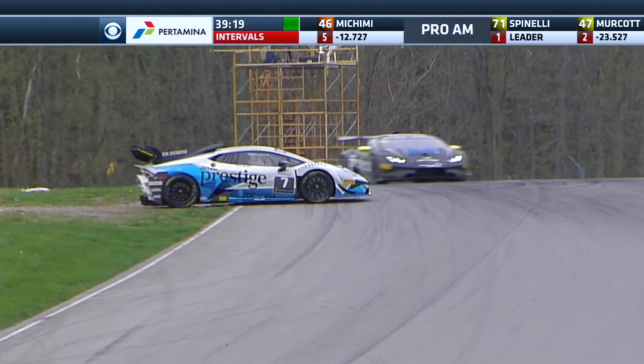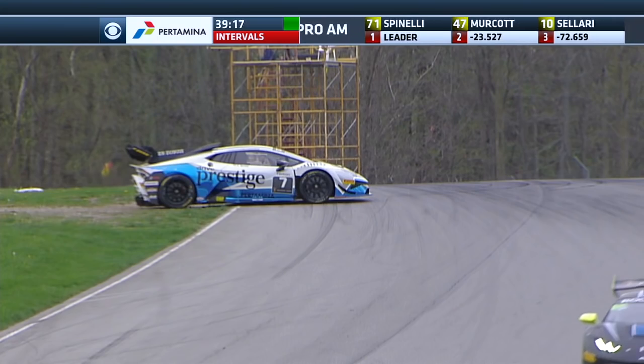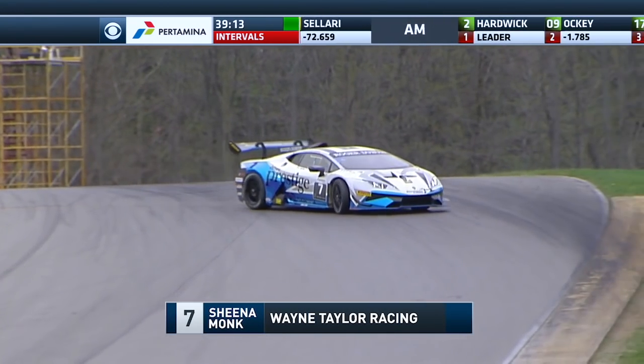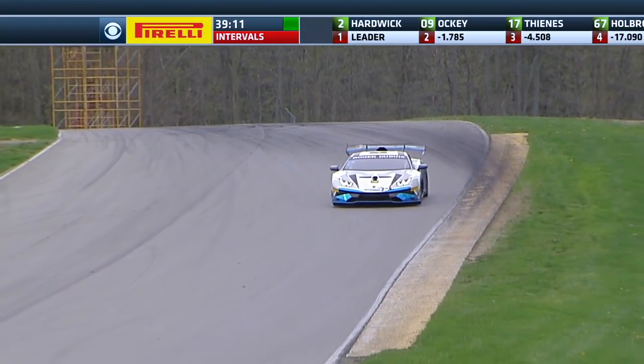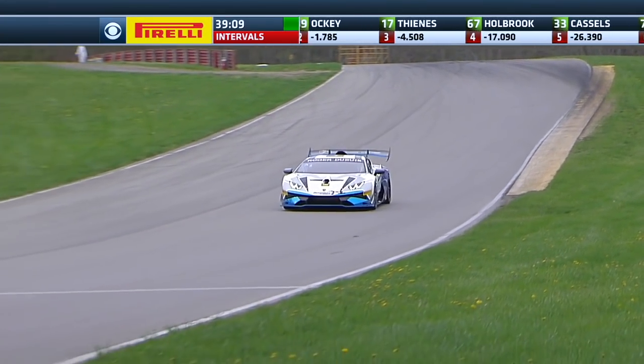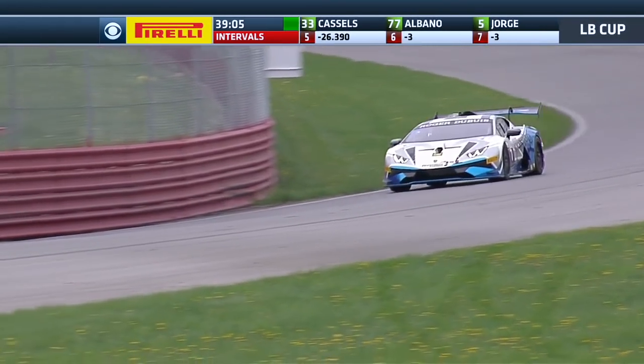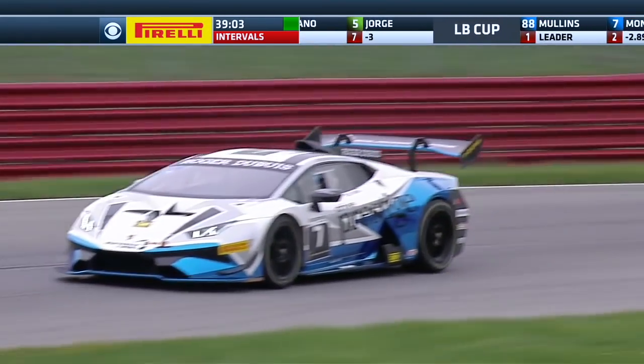Oh, spinner out on the circuit, and it is the number 7 that's gone around. And that is the LB Cup runner. That's Sheena Monk for Wayne Taylor Racing, supported by the Paramus dealer. Not the first person ever to have lost it going up over the top at 9, and won't be the last, not even this weekend. A fearsome part of the circuit, Brian.